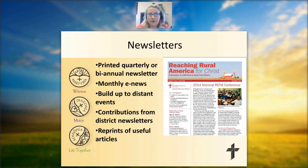Newsletters are still a great tool for communicating, and they can always get across more than your bulletin can. I suggest that you pick a template and let it work for you month after month. You might consider using an electronic format and then either only print it quarterly or maybe don't print it at all anymore, depending on what your congregation finds works for them. And this is going to save you a lot in time as well as in printing costs.